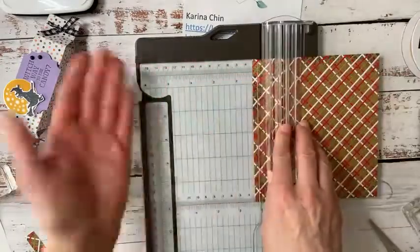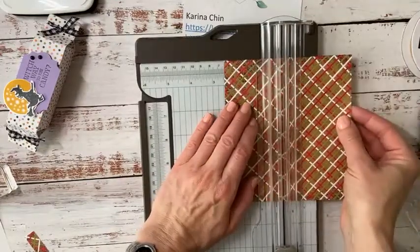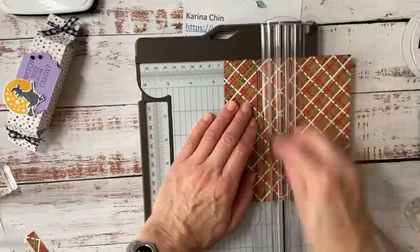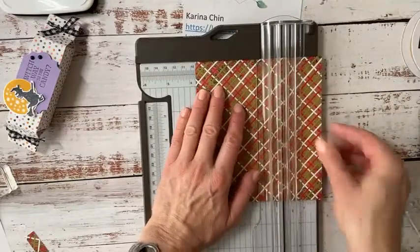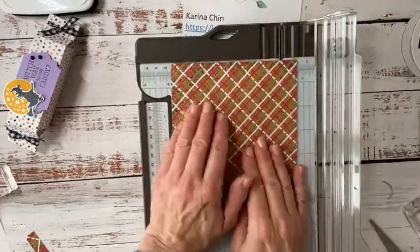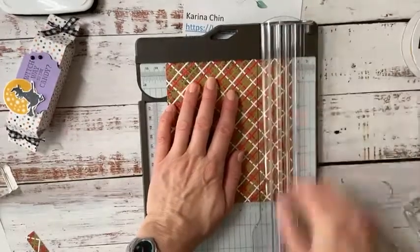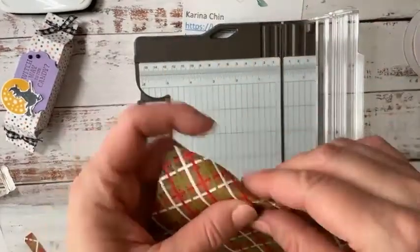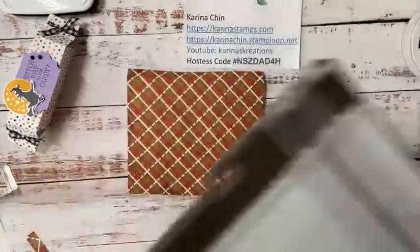So it's basically 1 1/4 four times. That's 1 1/4, 2 1/2, 3 3/4. Anybody know what the next one is? And 5. Okay. And then what that gives you is this little 1/2 inch section to fold everything together.